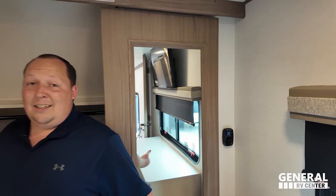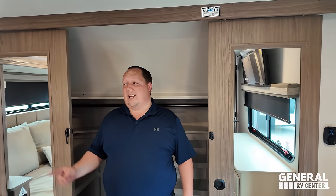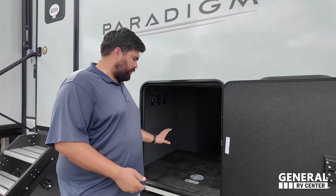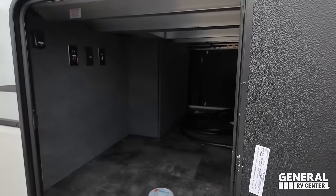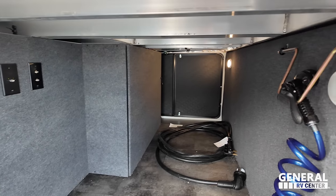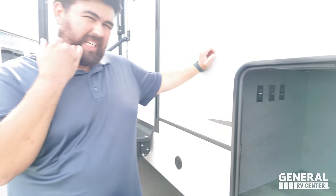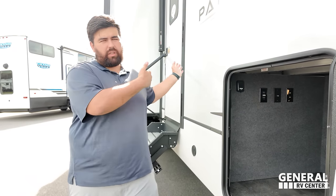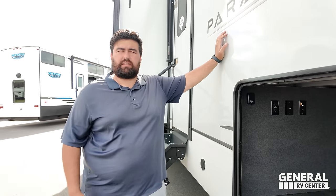Dislike number one is on the outside. All right, let's kick it over to that. Dislike number one, this storage. Truthfully, the outside storage is lacking in this floor plan. Womp womp. Will, this is a big old fifth wheel. This don't look like a lot of big old storage. Yeah, they had to take from the storage a little bit in order to get that back room. Pros and cons. It is what it is.